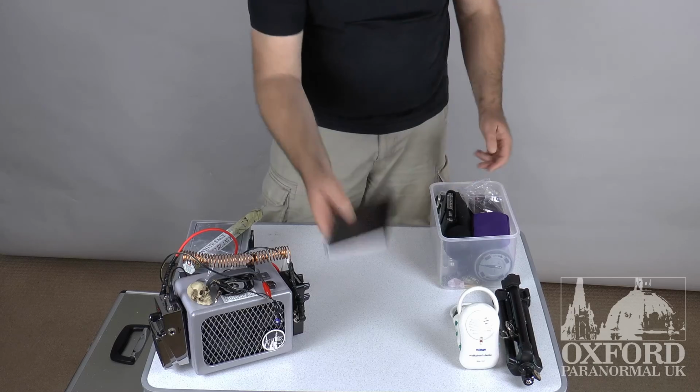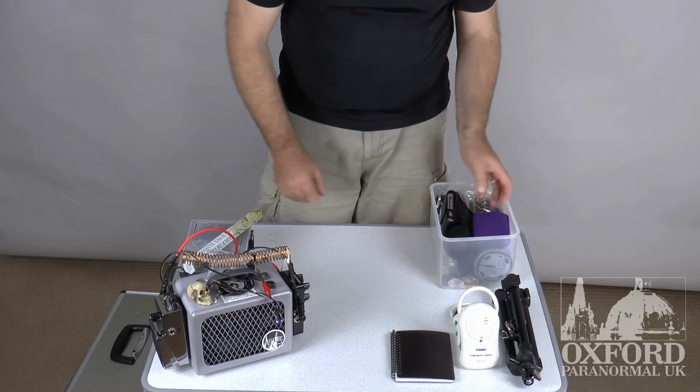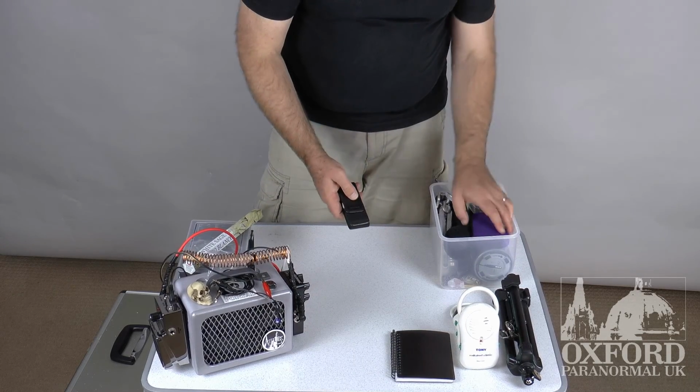Very important, notebook and pen. I've got 2 recorders.